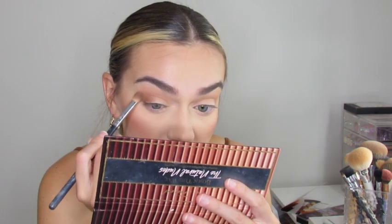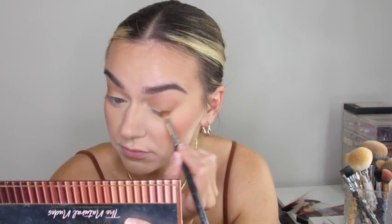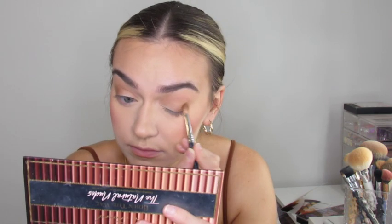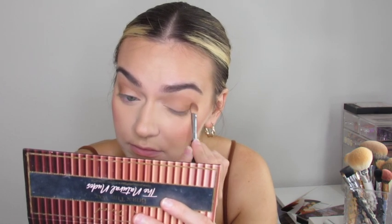Blending out like absolute butter. And I'm going to take that same shade, I'm going to go underneath my eye. Just blending out my outer V here.